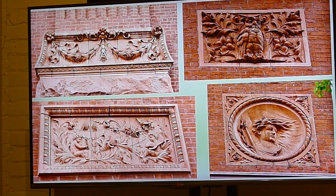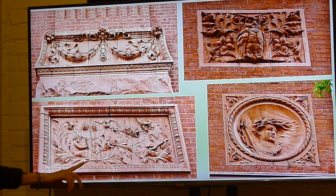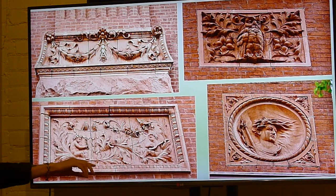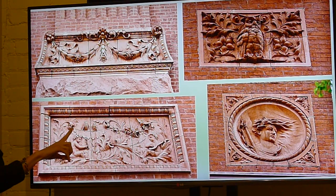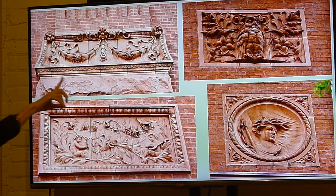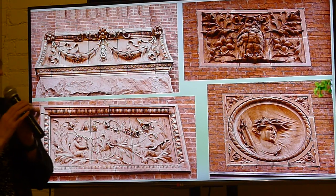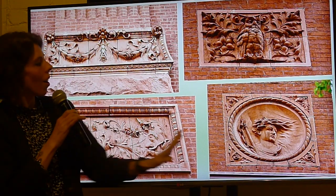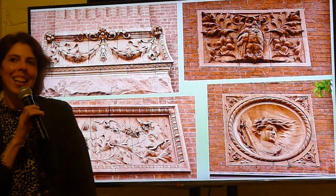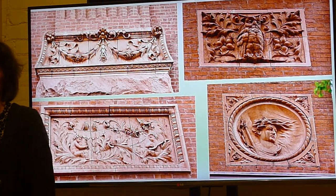This one, we're going to start at the bottom of the chimney and just work our way up. So down here at the bottom, got a couple of cherubs playing instruments, swag of roses, canvas leaves, some almost like bunting, and a couple of birds. Moving up the chimney above that, just some more floral swags. Above that is our great lady. And I think she is the spirit of industry.